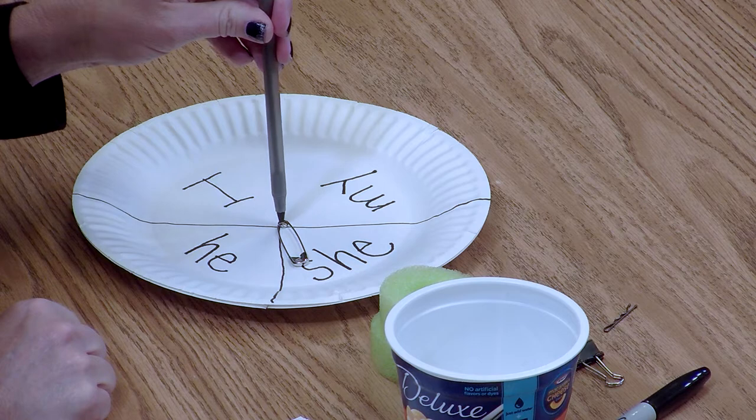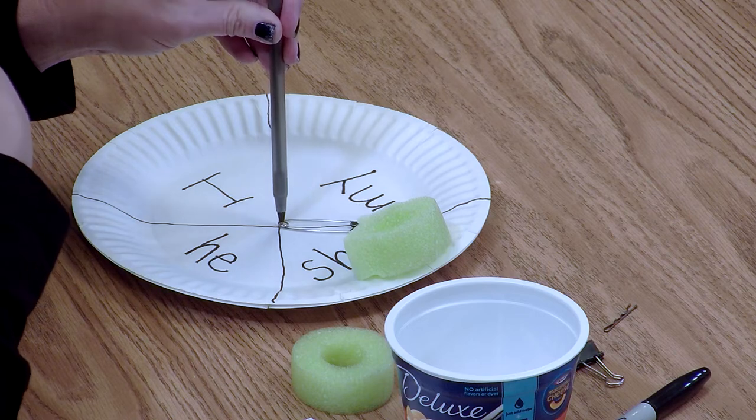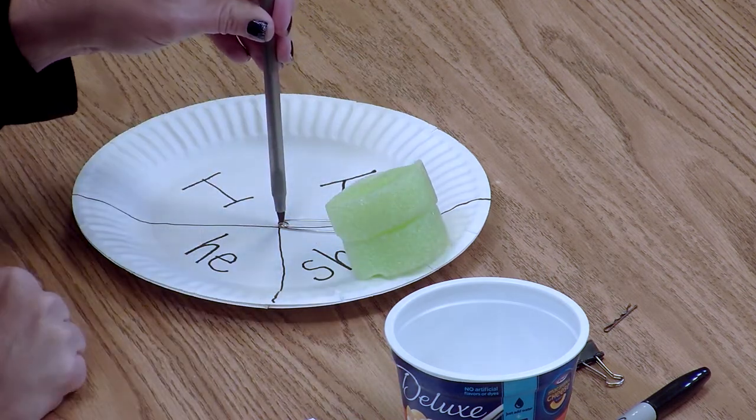Oh, I landed on the word she. Now I know the word she has the letter H. So what I can do is I can stack the letter H right there because I know it's in there. Now, maybe I'll get the word she again. I better get it out of the way. Oh, I did get the word she. There's the E that's in the word she.